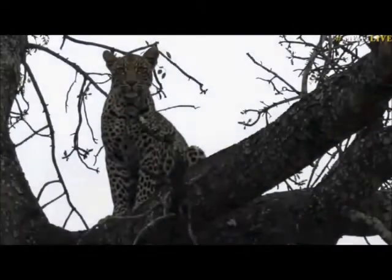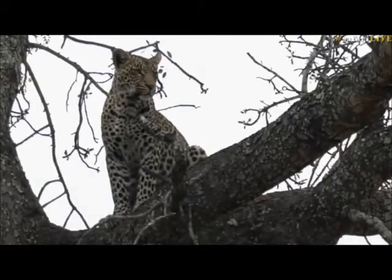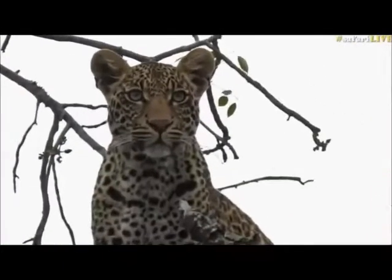But isn't that just magnificent? He is such a beautiful individual, this guy. We are spoilt when we get to see leopards like this. And so is Hosana at the end of the day. Our two young boys are both beautiful individuals.